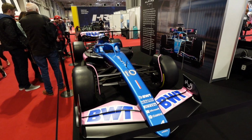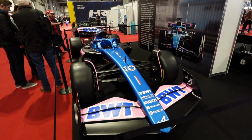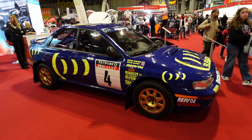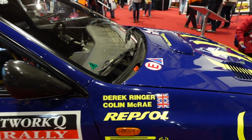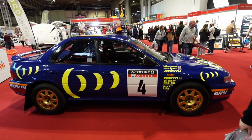The show literally has a bit of everything. This is pretty cool. It has the Alpine F1 2023 car. We were rushing to get to the live action arena to see the show, but as I walked past, this is Colin McRae's Subaru Impreza. I'm surprised they put this all out here, but yeah, look, rest in peace, the goat that was Colin McRae. Awesome to see that car, really good.